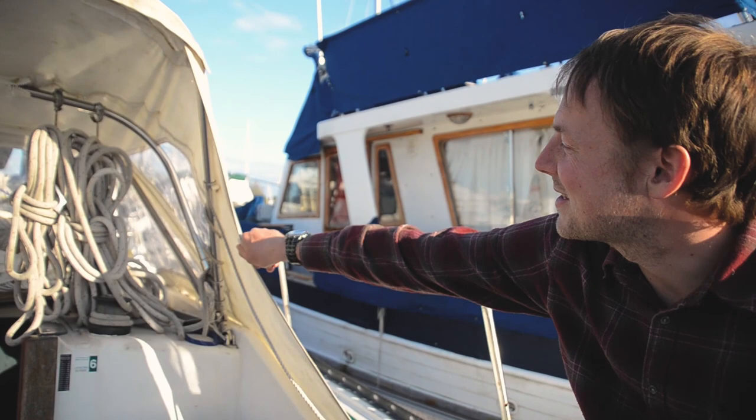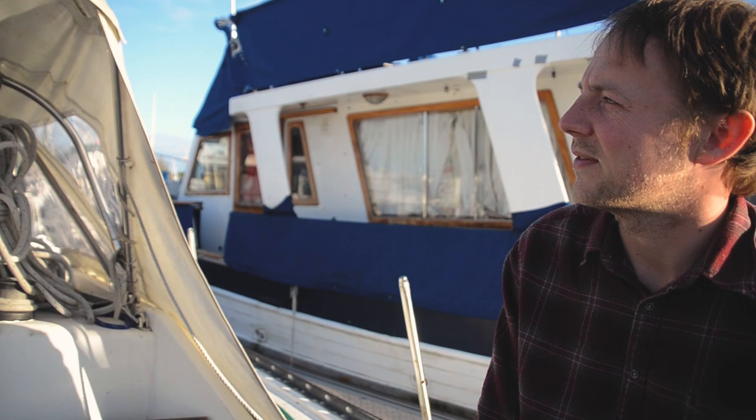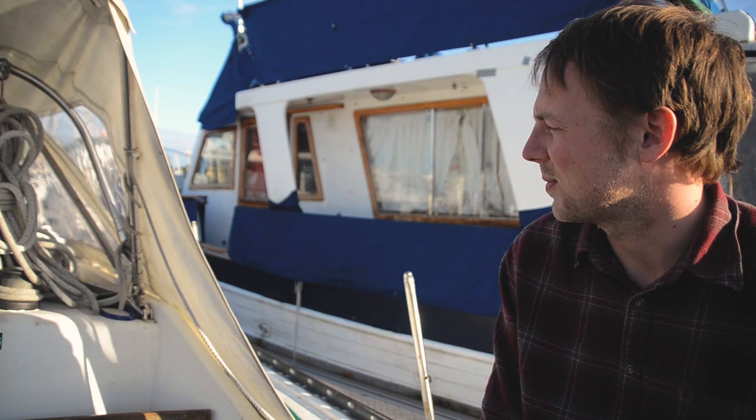This dodger is canvas. And knackered, so I want to replace it with a fiberglass one. Canvas tends to degrade in UV and things, and I just want a hard one, really. Then I can put more solar panels on top. And it's just more resilient.